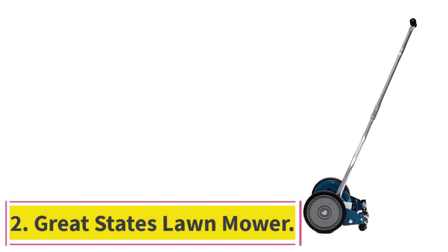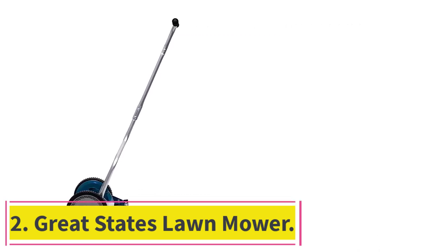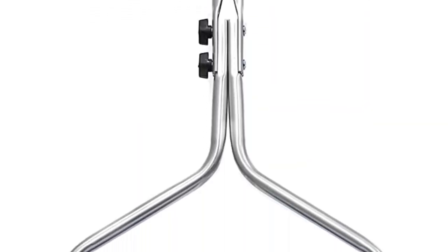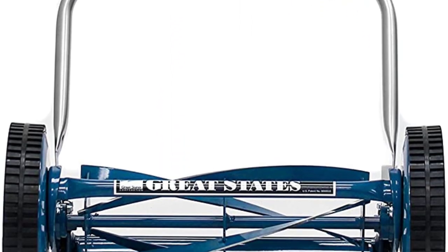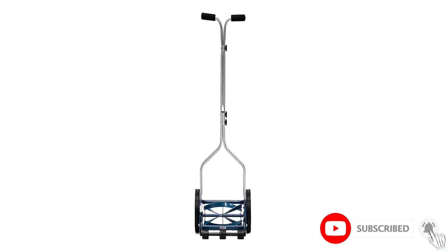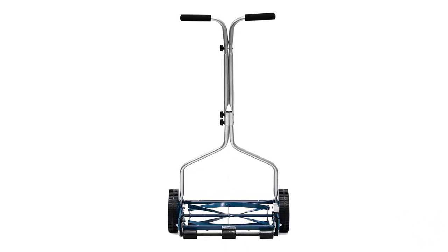Number 2. Great States Lawn Mower. Great States is one of the highest rated lawn mower brands available out there. And unlike all other options in this article, this Great States lawn mower is a manual push lawn mower. This Great States 204-14 lawn mower is in this article as it is a push lawn mower. As a result, it requires almost zero maintenance and is a great option for small yards.